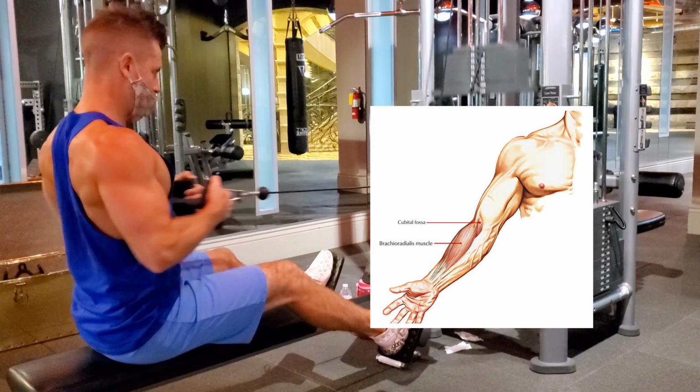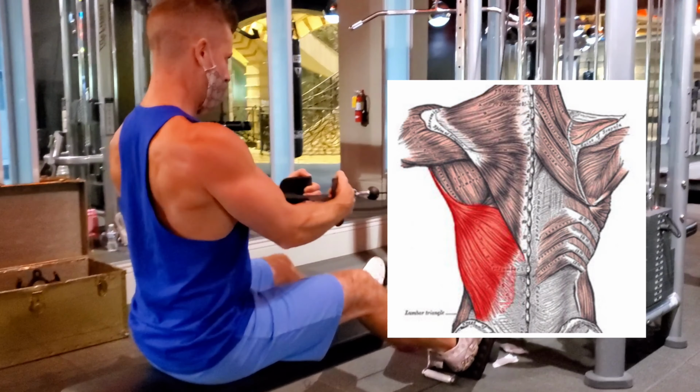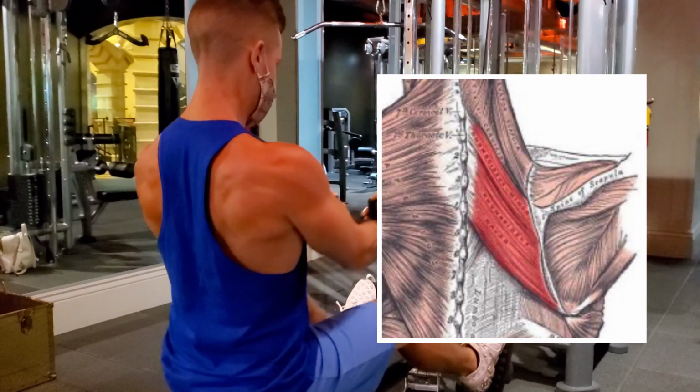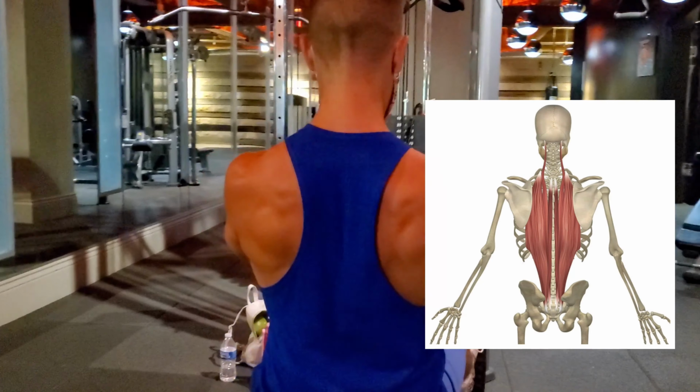If you're using correct form for this exercise, these are the muscles that you'll be including: your brachioradialis, your biceps, your trapezius, your latissimus dorsi, your rhomboids, which is the main muscle group being worked here, your abdominals, and your erector spinae. This is how you're gonna get that width for them Cobra Lats.